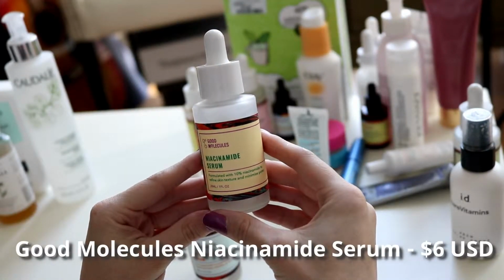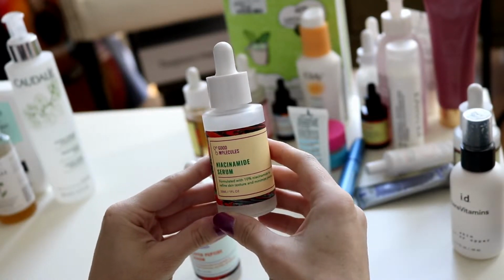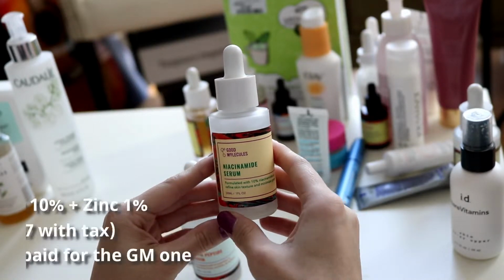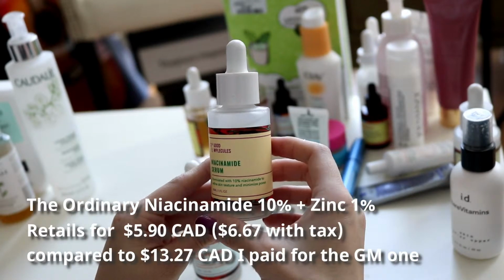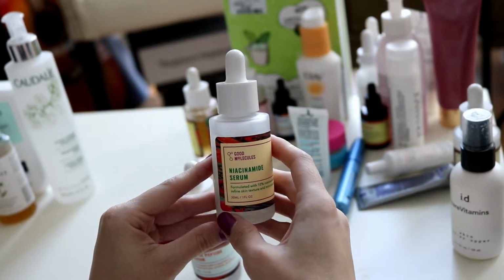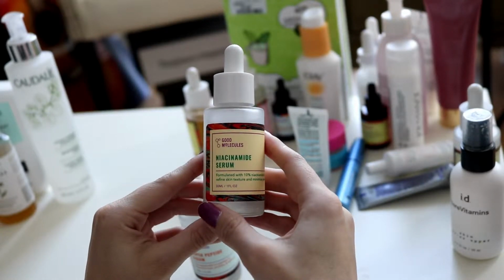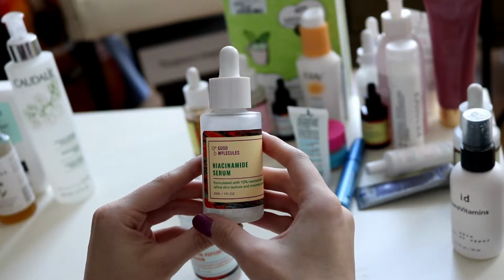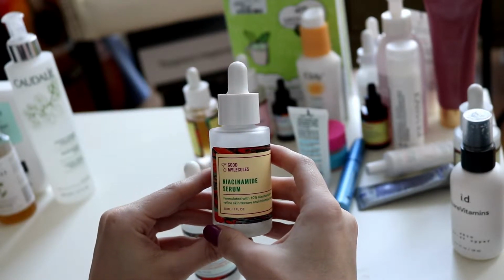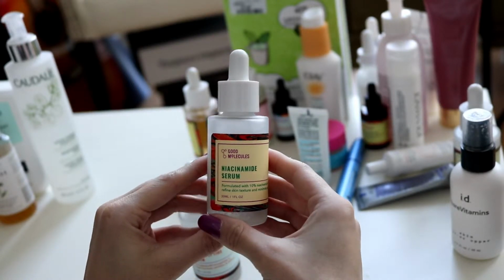I'm next going to follow up the toner with the Good Molecules Niacinamide Serum. Now, I just finished up The Ordinary Niacinamide plus Zinc serum, so I'm interested to see how my skin will like this. I have learned over the past 4 or 5 months that my skin really likes niacinamide. It really helps with the texture of my skin, and I notice a big difference when I use this twice a day. I'm not consistent right now, so when I stop using it, I do notice a difference in the texture of my skin.